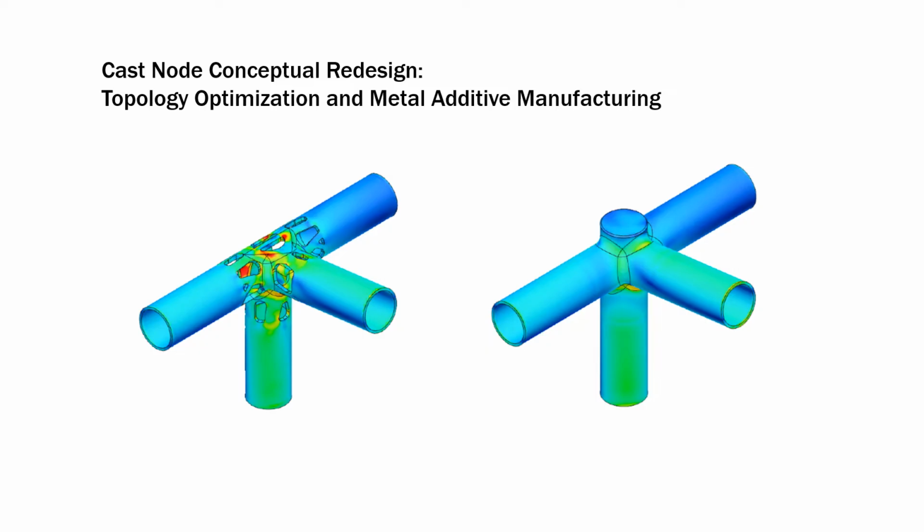As a complement to the successful project, conceptual redesign was performed on an example node from the Day's End project to investigate geometric and structural forms that may be possible using advanced design and manufacturing techniques. In this case, topology optimization and metal additive manufacturing, or MAM.